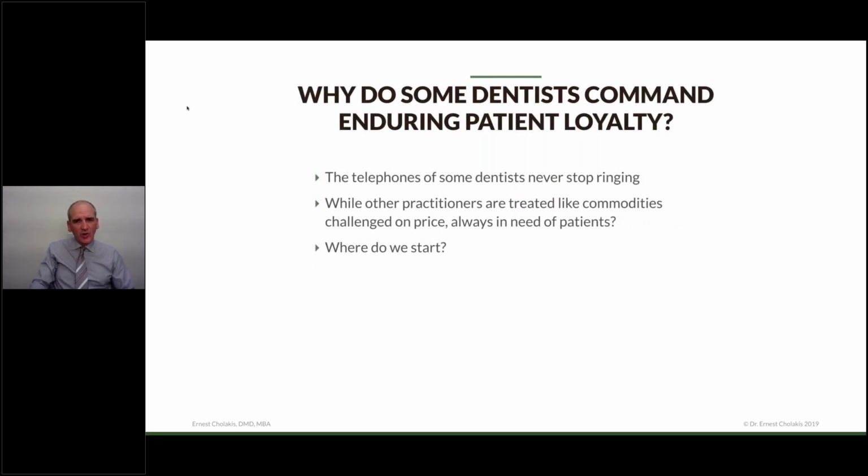So the question is, why do some dentists command enduring patient loyalty? Their telephones never stop ringing, while other practitioners are treated like commodities, challenged on their fees, always in need of patients. The question is, where do we start?